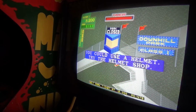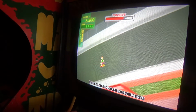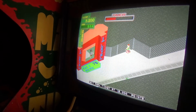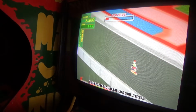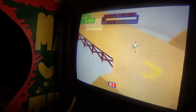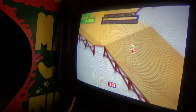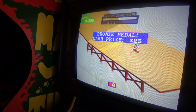Alright. Let's see if we can find. Thanks a lot, kids. Let's see. So I changed my skateboard there. Now our time's running out, and we're gonna get chased by the bees. So we gotta move. Skate or die. All right. Here's the jump park. Alright, come on, baby. Oh, I was going to try to get crazy with it. Alright, bronze medal.